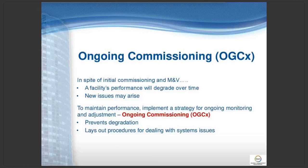An ongoing commissioning program, depending on the sophistication of the facility, could be fairly simple, or it could be, again, very complex. It can involve monitoring-based commissioning, a very sophisticated software package that performs fault detection and diagnostics. It depends upon what level you want to do. Again, we get into this in much more detail in the workshop.